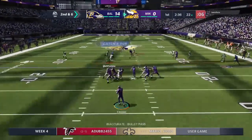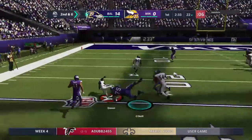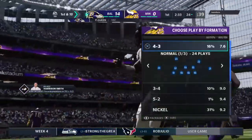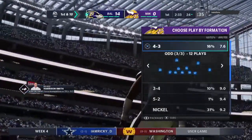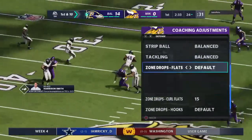From the 22, Cousins. In heavy traffic, and it's intercepted. Picked up by Patrick Queen, and he'll return it to the 24-yard line. He had a little bit of the turnover bug last week. 3 interceptions. Not an absolute disaster, but another one here. Do you start to get a little worried?